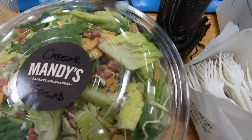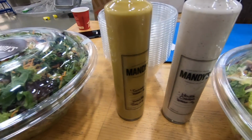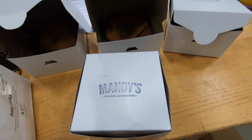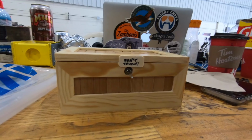Huge thank you to Mandy's Salads here for donating today's lunch. This is awesome homemade salad dressing. And these cookies, I already stole one of these cookies. Very cool. Thank you, Mandy's Gourmet Salads. Thank you.